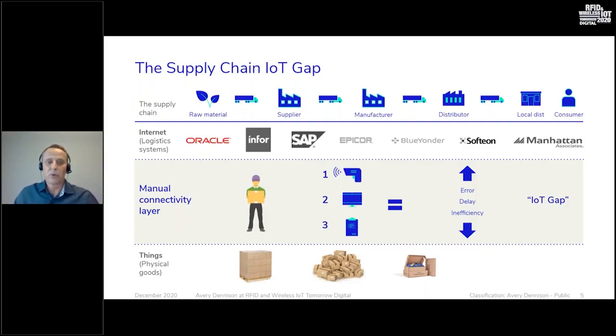And at the bottom, we have all the IoT things that we would like to track. It could be pallets at a cross-dock operation, parcels at a sortation facility, or even consumer items at the fulfillment center. But between the internet and the things is a manual connectivity layer. And this is really where the full promise of supply chain IoT falls apart, at least today. As long as we are relying on humans for barcode scans, manual keying inputs, or even pen and paper, we keep on getting costly errors, time-consuming delays, and increased inefficiencies. Just think about the additional costs related to recurring cycle counts, dwell times, and shipment errors from manually connecting physical goods to these systems. And we call this the supply chain IoT gap.